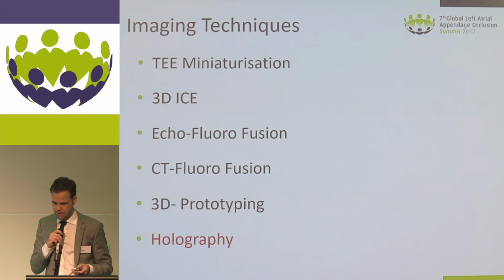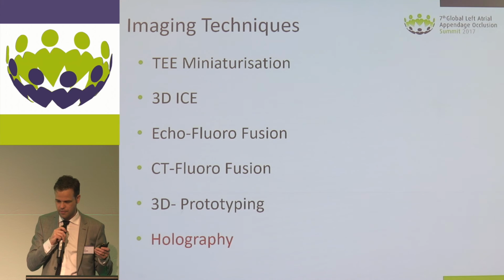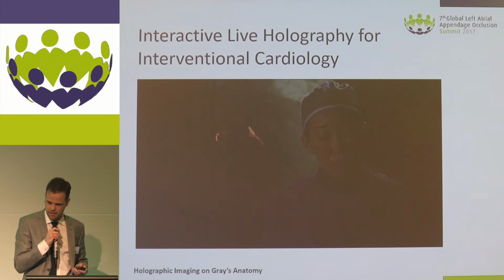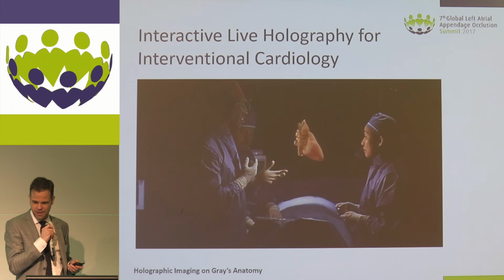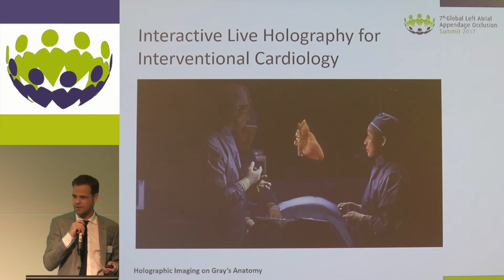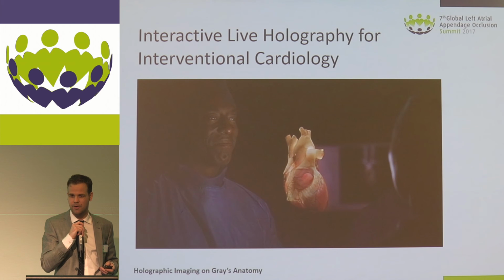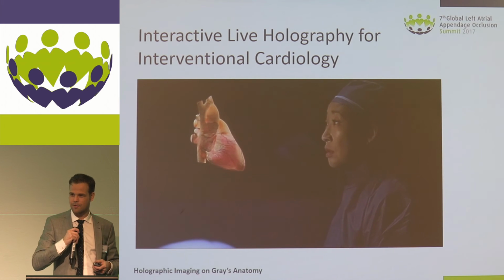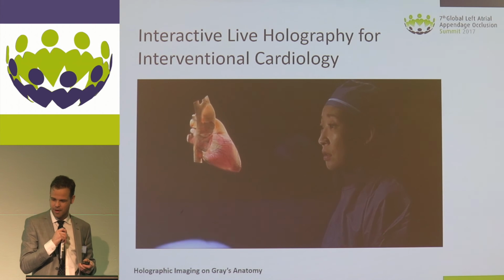So going to the final step, I can even show you more, but I had to select. But this might also be interesting. Hopefully it will run. And this is from Grey's Anatomy. You might have seen the show, but it was a few years ago. And at that time, they always like to show fancy stuff. Of course, it's a drama.